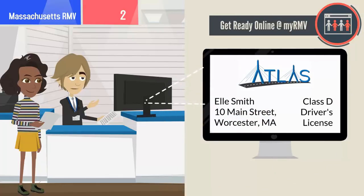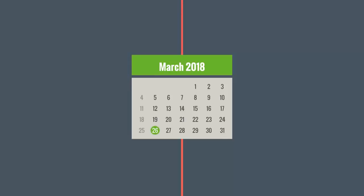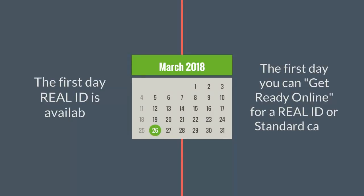Once you get to the RMV Service Center or AAA counter to complete your transaction, the clerk will be able to pull up your application information that you entered online using either the barcode or confirmation code on the application. This will make for less data entry on the clerk's part and a quicker transaction process for everyone. Remember, the RMV will not begin issuing Real IDs until March 26, 2018, so the ability to get ready online for a Real ID won't be available until that day.